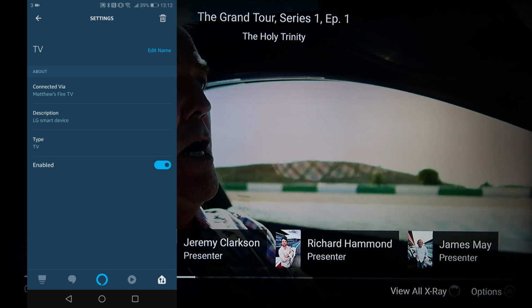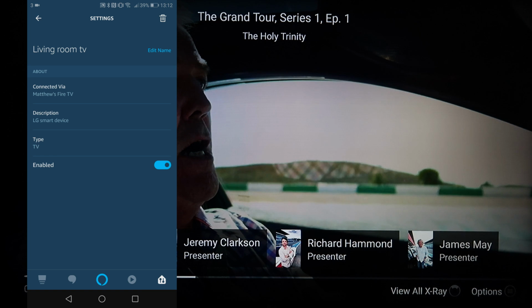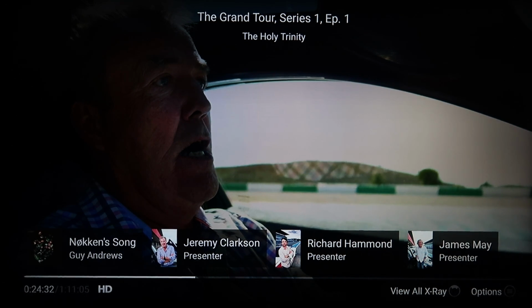In the app, in the settings, we can actually edit the name of the device. So this one is in my living room, so I will change the name of that to Living Room TV. Okay, so now what I can do is this. Alexa, play something funny on my living room TV. I didn't find anything called Living Room TV that can play music. To play on your speaker, use the device name or set up multi-room music in the Alexa app.